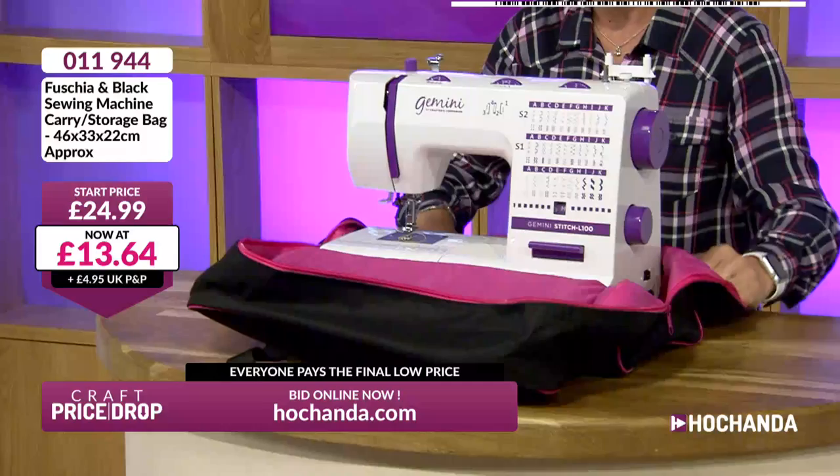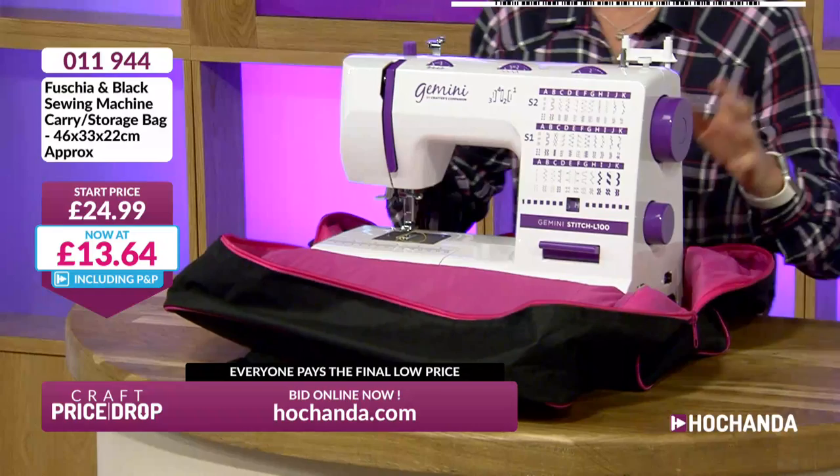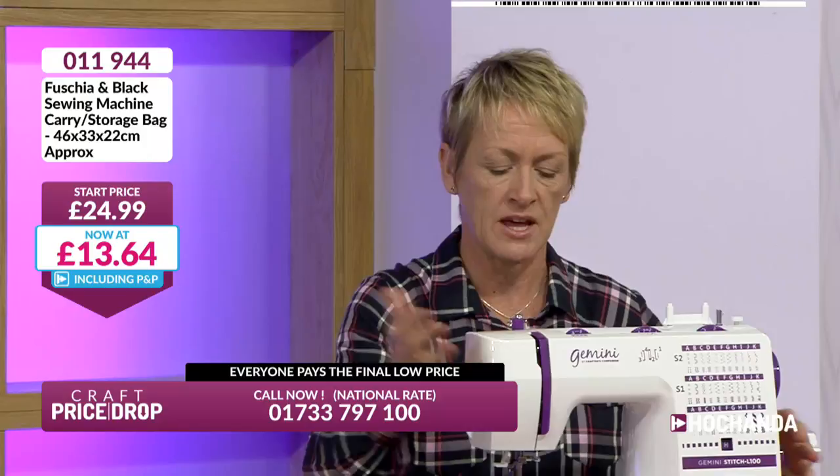You've got your own sewing machine. You might not have this one, but if you do want to go for this one, it looks great, doesn't it? This just gives you an indication of the size, if you're thinking about putting a sewing machine in there, of what you can do.